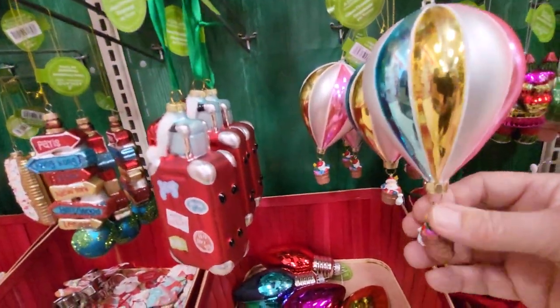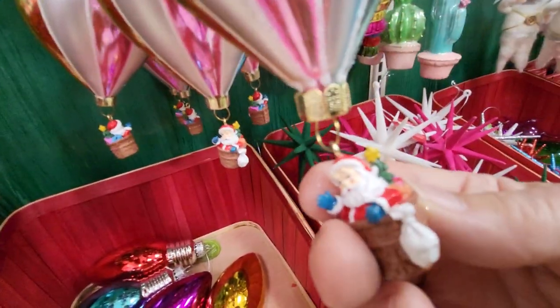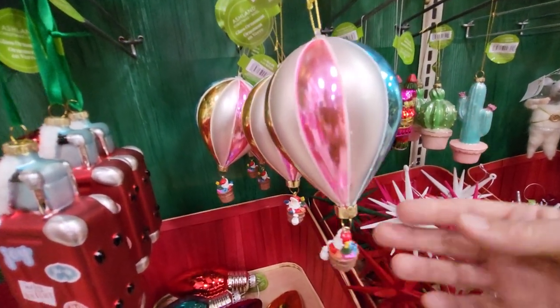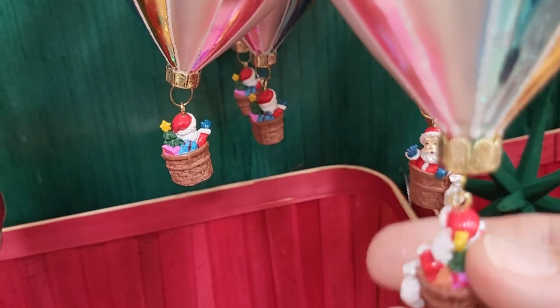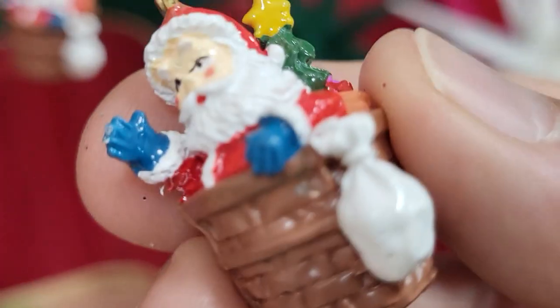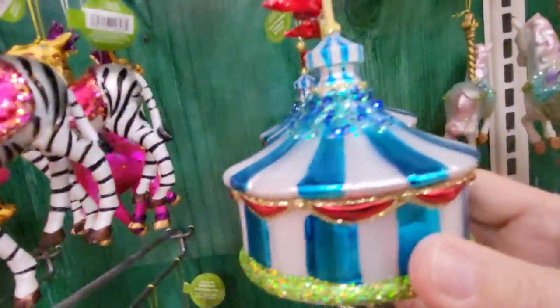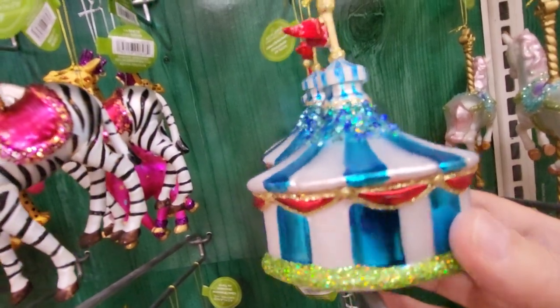We've got, oh, look, we got Santa, and he's in a giant balloon, taking a balloon ride. I'll try to blow it up so you guys can see what he looks like. There he is. Hi, Santa. Okay. What kind of lights you like? I don't know. There's a circus tent.